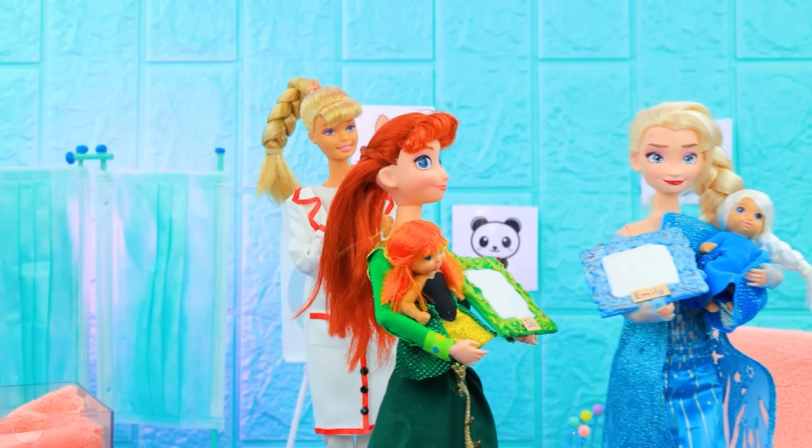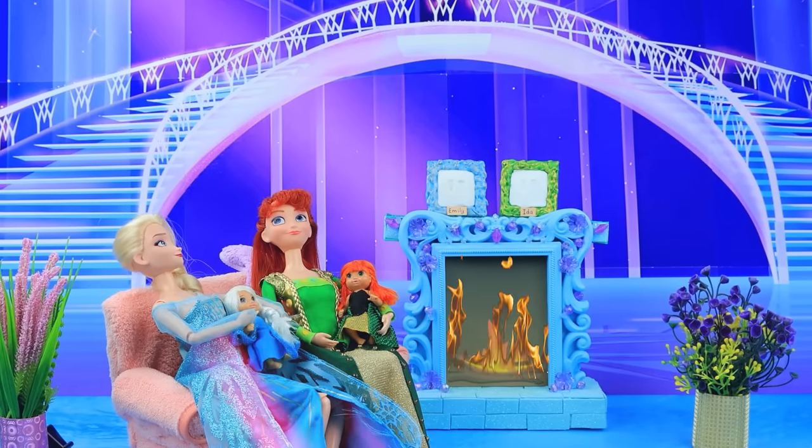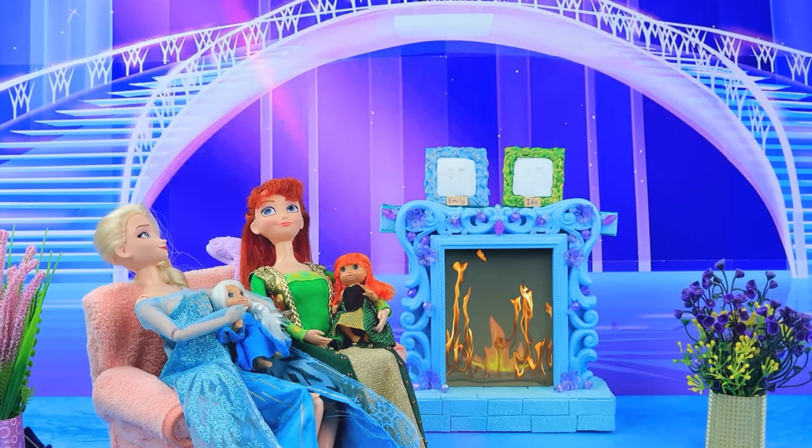Anna and Elsa went home. Bye. The cast took a place by the fireplace. Oh, those warm memories.